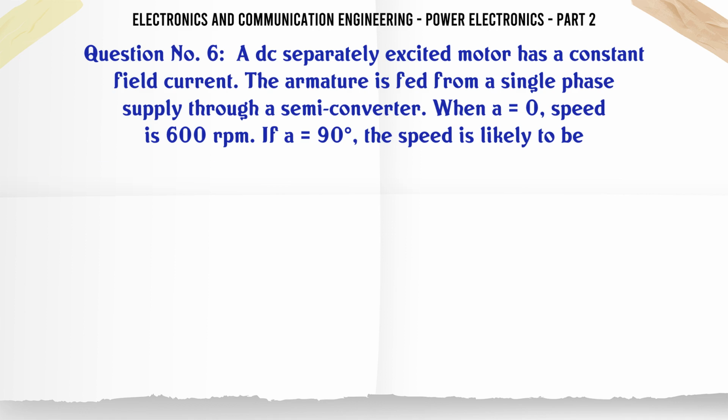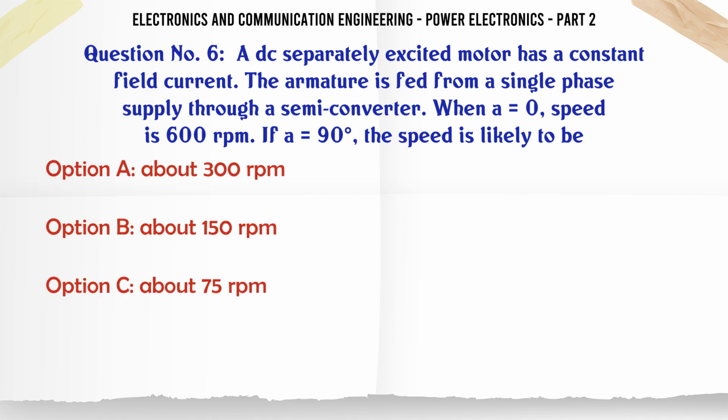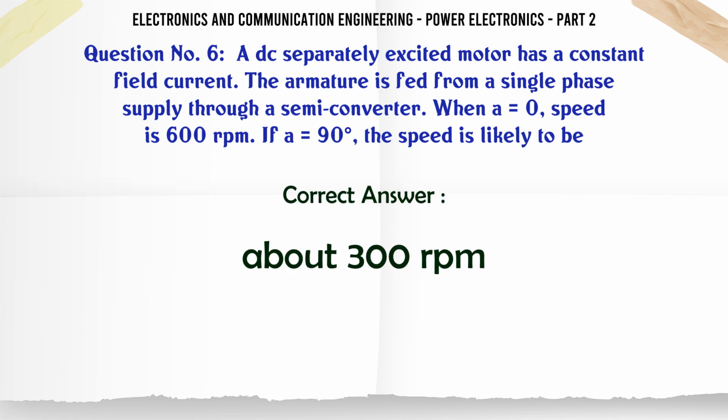A DC separately excited motor has a constant field current. The armature is fed from a single-phase supply through a semiconverter. When α is 0, speed is 600 rpm. If α is 90°, the speed is likely to be: A. About 300 rpm, B. About 150 rpm, C. About 75 rpm, D. About 0. The correct answer is about 300 rpm.